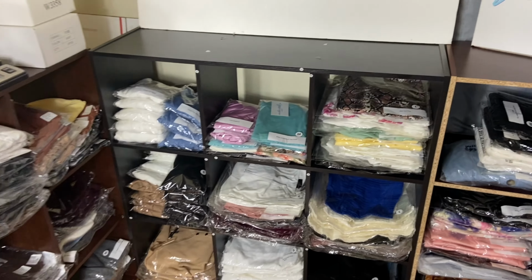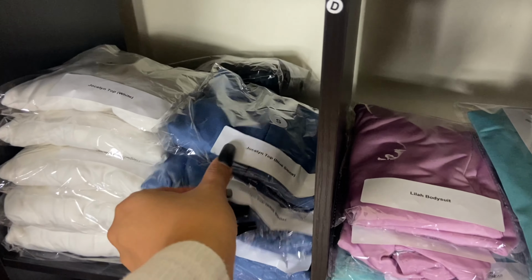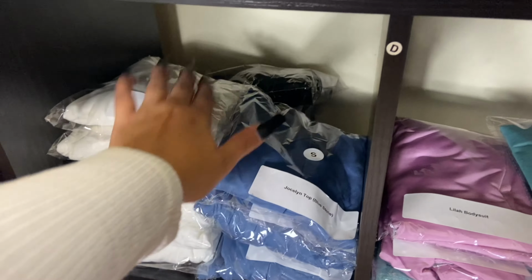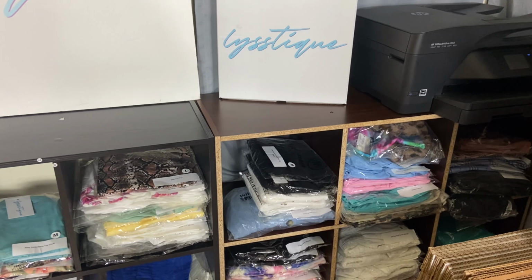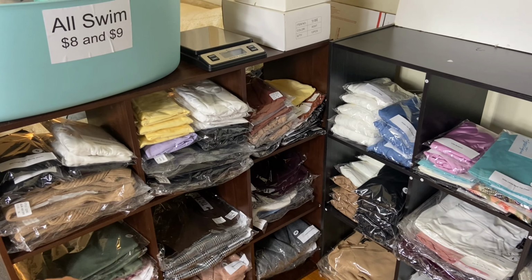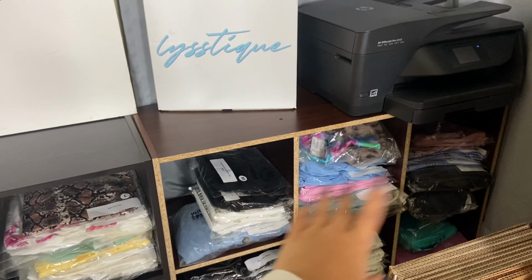So moving along to the second cubby, again, everything in here is just inventory. We have our Jocelyn top. I love this one, super, super cute. We have it in different colors. I try to keep organized by having everything in sections. So that over there is our sale section, and these two are mostly new arrivals. That way I can stay organized, and if I sold something that was on sale, more than likely I'm going to find it over here.